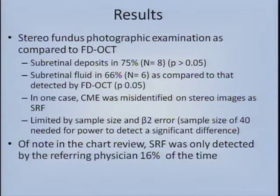Subretinal deposits by photographic examination, clinical examination, were 75% as compared to the OCT. Subretinal fluid, 66% as compared to the OCT. However, given our population size, neither comparison of clinical exam versus OCT was significant. In fact, we would need a sample size of 40 to have enough power to detect a significant difference.